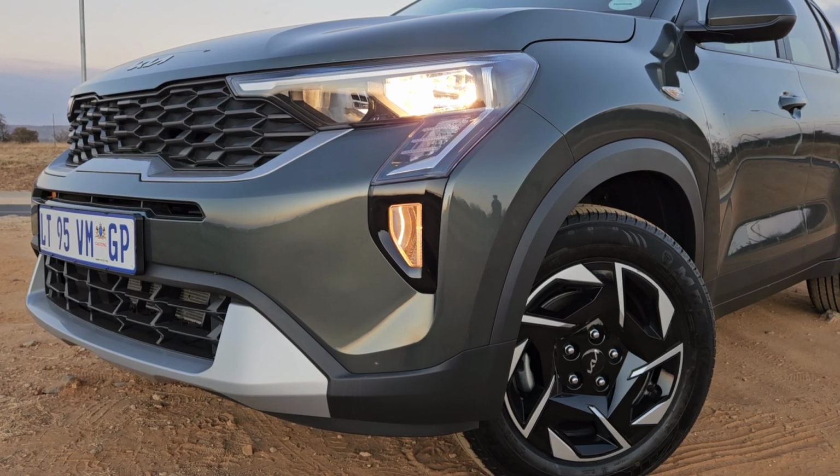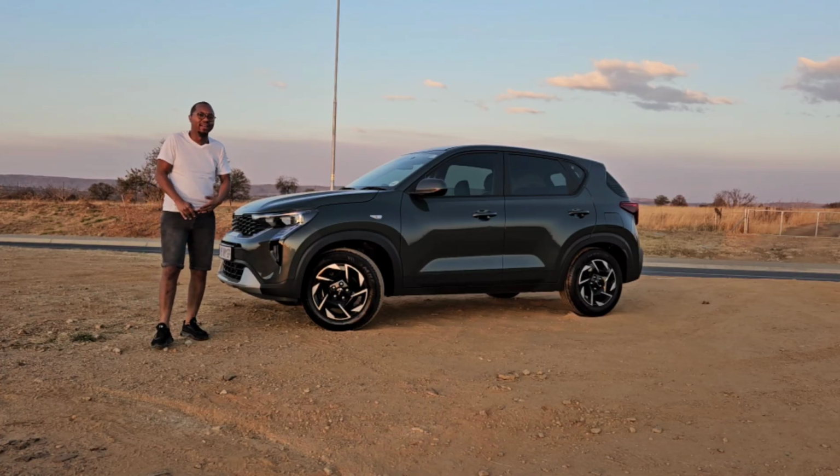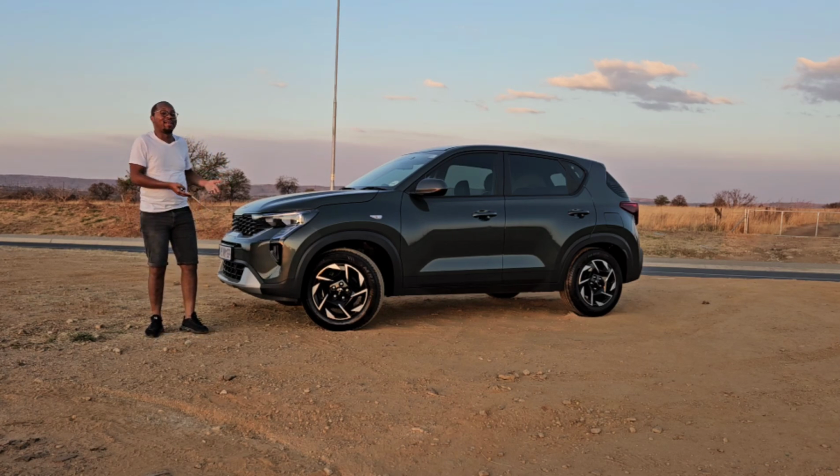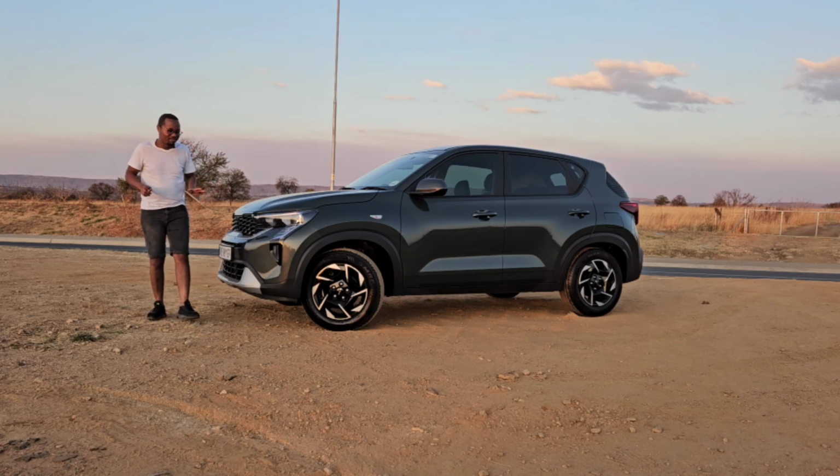I think this is the entry level, because back in the day, when we started with hatches and so on, now life has changed because a lot of people are starting with small SUVs like this, and this is what we regard as the entry level. So with that, I can't really blame them that much for that.